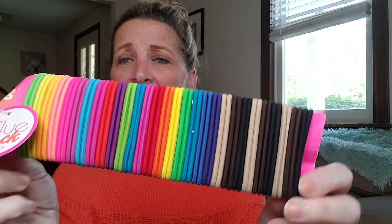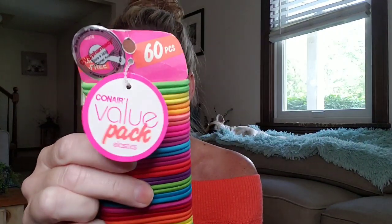They had some bonus, or I should say a value pack. These are from CVS because it has a CVS sticker on it. You get 60, yes, 60 ponytail holders. These two are trying to escape. But look at that, 60 of them for $1.